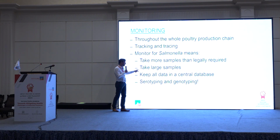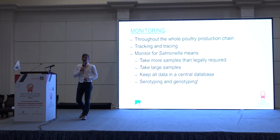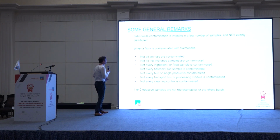Take larger samples than required, keep all the data, of course, and definitely also type the strains, ideally using some genetic fingerprinting methods, also here to be able to track the infection back to its origin. Okay? If you know the source of the infection, you really start thinking about how to implement control measures. Is it coming from feed producers? Is it coming from the hatchery? Is it just horizontal transmission, etc.? This is what you will learn if you do that sampling.